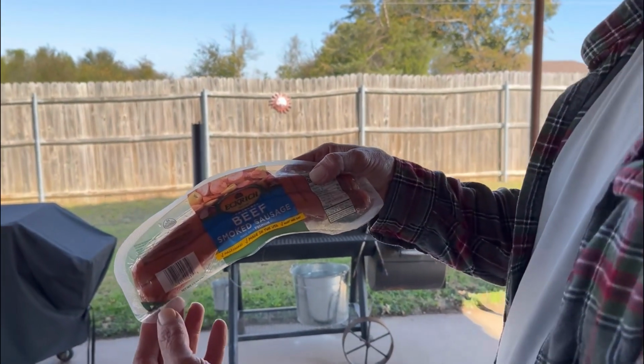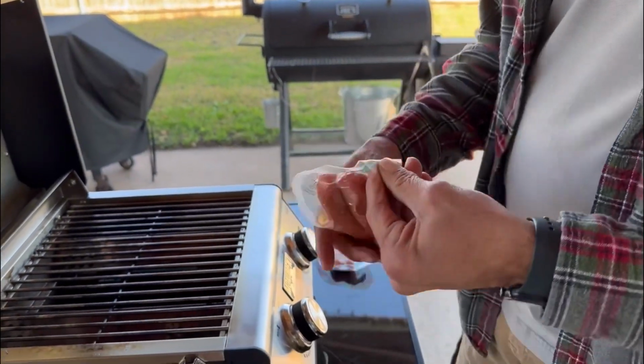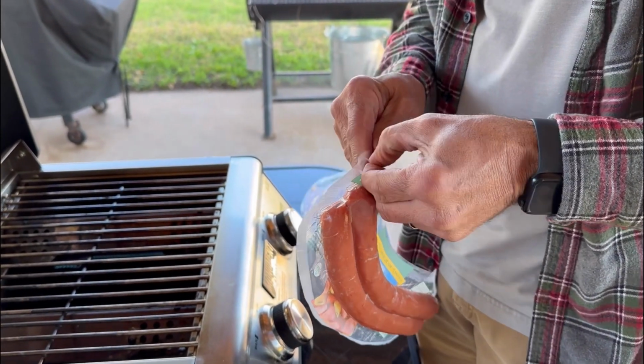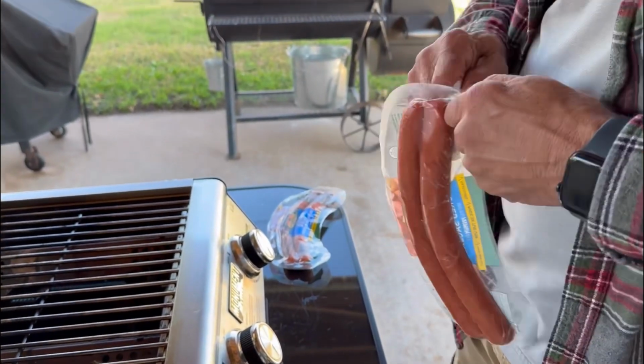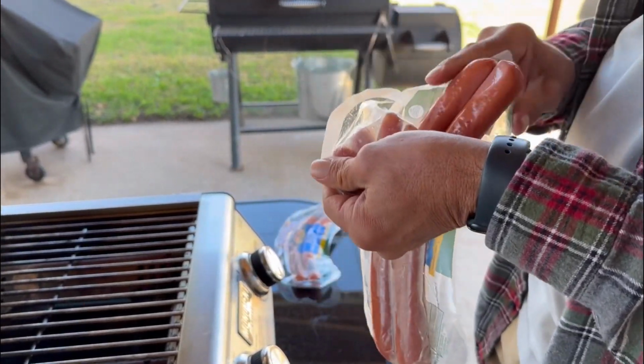Eckrich skinless beef smoked sausage. It's made with premium beef. Easy open. Let's see. Dawn asked me, she said, "Do you want to do that on camera?" And I said, yes. So I got these two burners on. They're on low right now. Look at that, they do open easily.